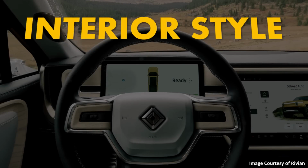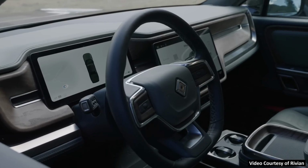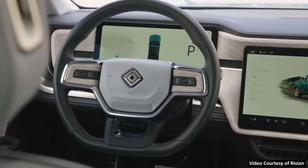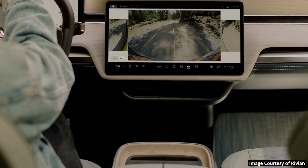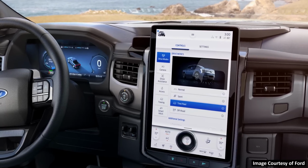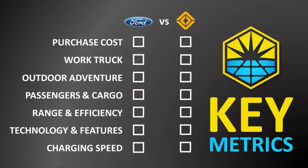When it comes to an interior style comparison between these trucks, both of these trucks are equipped with quite a bit of interior tech and features, which we'll talk about more later on in the video. However, the Rivian R1T interior design is quite a bit more modern and clean, whereas the Lightning interior looks a lot more like traditional F-150 trucks. So with that being said, let's dive into the 7 key metrics that I mentioned at the beginning of the video, starting with purchase cost.